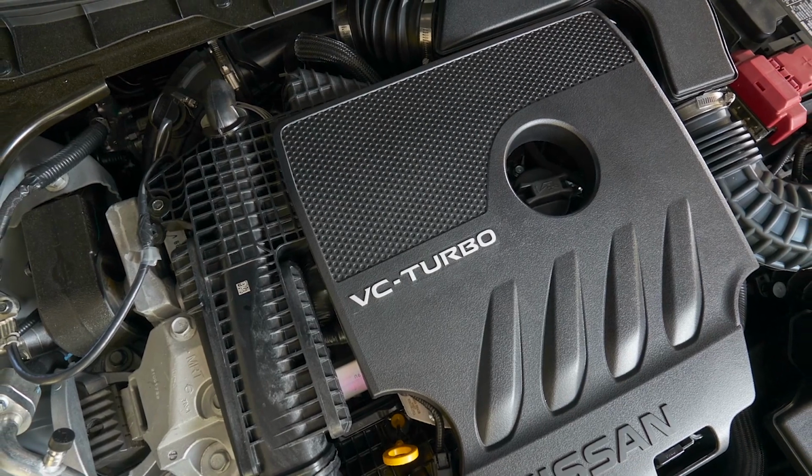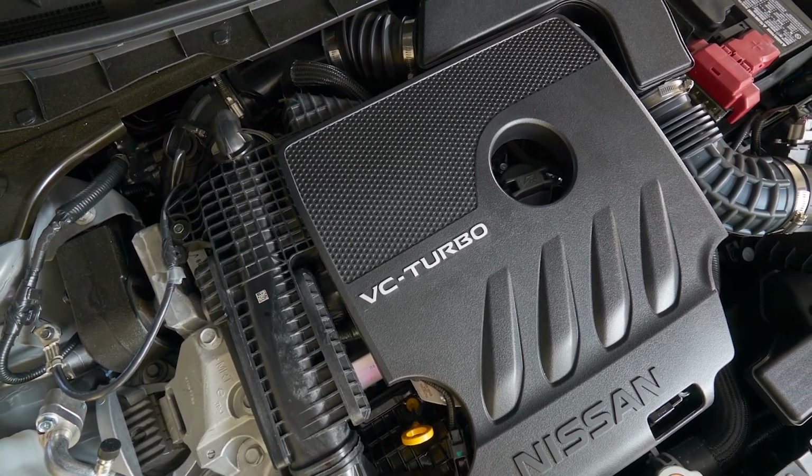All right, so let's get the 2023 Altima out on the road, where although Nissan has made a lot of big changes to this model for 2023, the engines are not an area where Nissan has made any changes. They're basically carryover. So the standard Altima comes with a 2.5-liter 4-cylinder engine with 188 horsepower and 180 pound-feet of torque. Pretty on par with what you're going to get from other mainstream mid-size sedans. It's not the worst, it's not the best either.